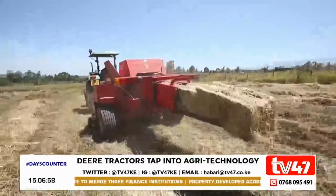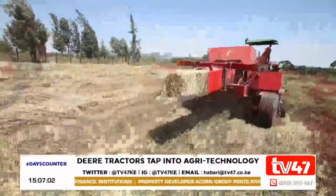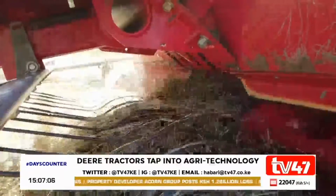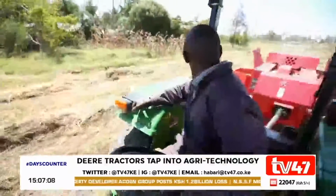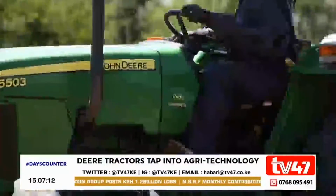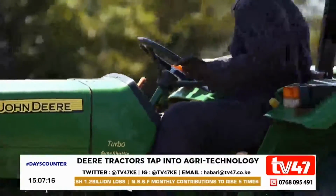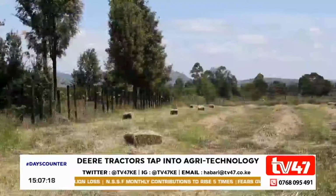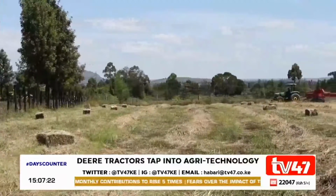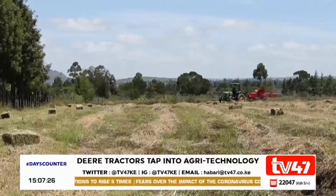A John Deere tractor kicks up a cloud of dust as it zigzags across a sun-drenched field, raking up dry grass and dropping bales of hay in its wake at a farm in Nanyuki, central Kenya. The world's leading farm equipment maker is outfitting its tractors with startup Hello Tractor's technology, which allows farmers to hail the machines via an app, monitors the vehicle's movement, and transmits usage information such as fuel levels.